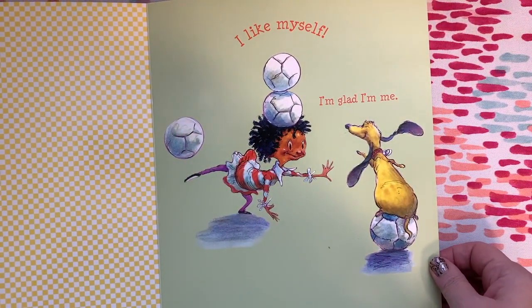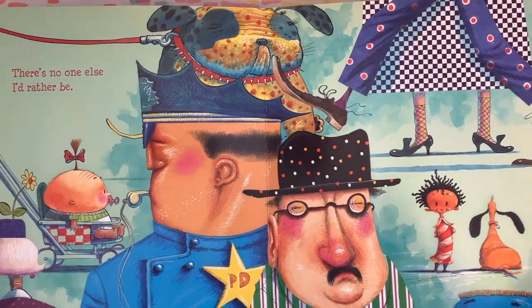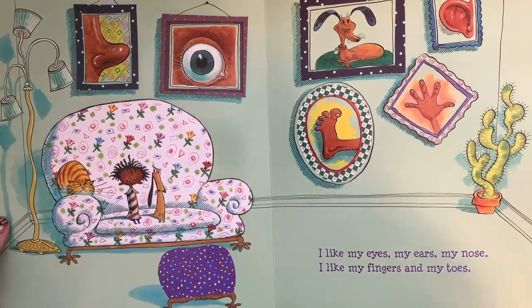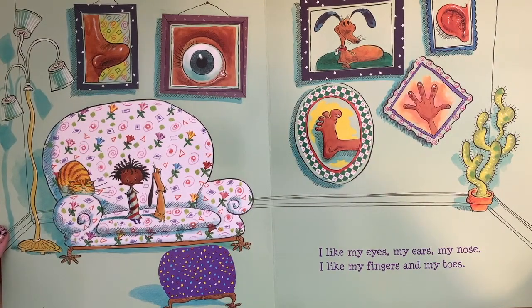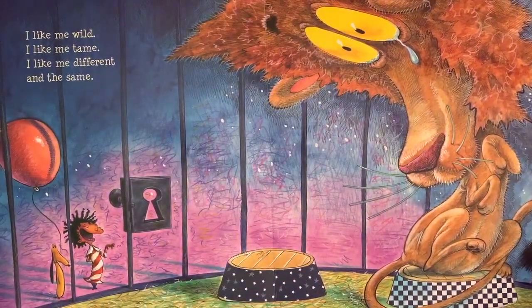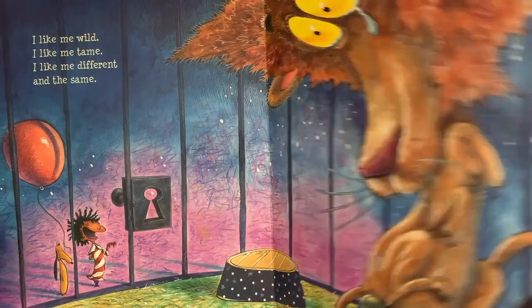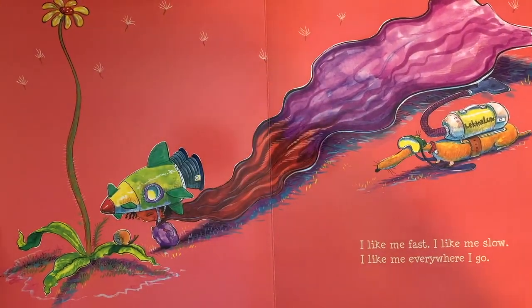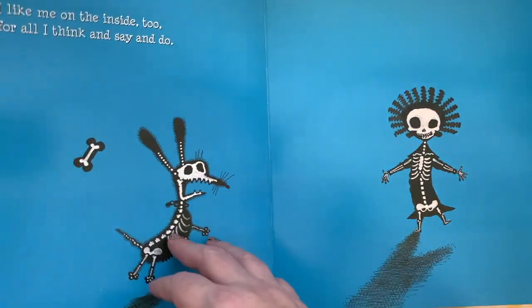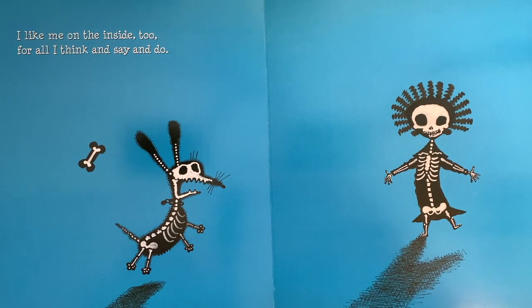I like myself. I'm glad I'm me. There's no one else I'd rather be. I like my eyes, my ears, my nose. I like my fingers and my toes. Ooh, I like me wild. I like me tame. I like me different and the same. I like me fast. I like me slow. I like me everywhere I go. I like me on the inside too, for all I think and say and do.